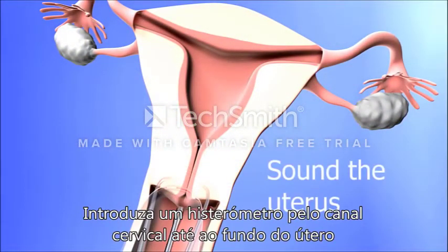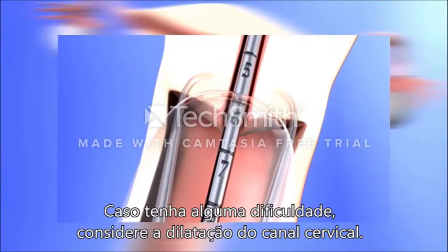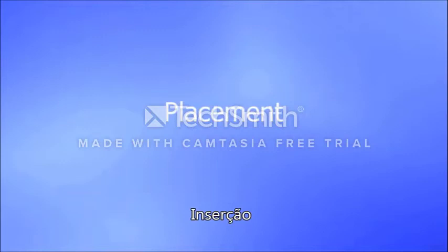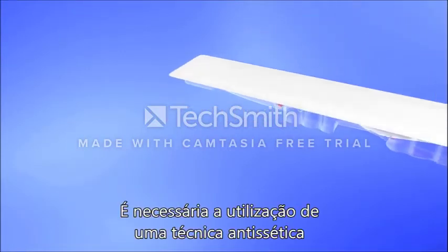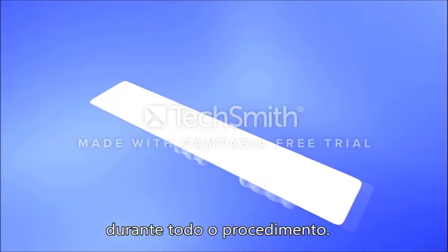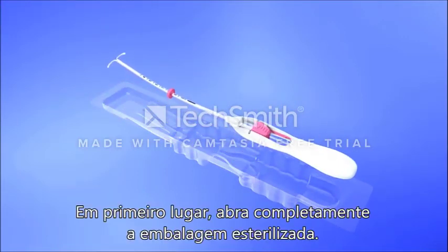Advance a uterine sound through the cervical canal to the fundus to measure the depth and confirm the direction of the uterine cavity. If difficulty is encountered, consider dilatation of the canal. Placement. The use of sterile technique is required throughout the entire placement procedure. Open the sterile package completely.